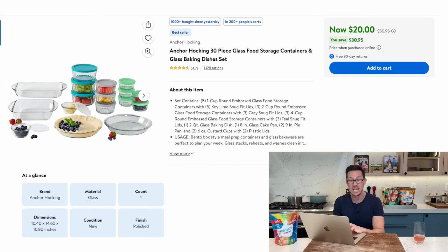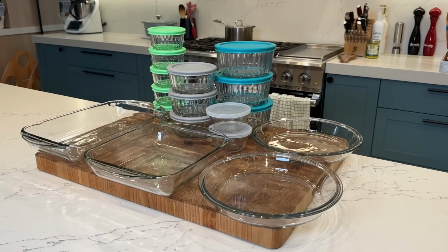This is a deal. A 30-piece glass food storage container and baking dish set for $20. And it's a great brand. Anchor Hocking is fantastic. You get 5 one-cup containers.